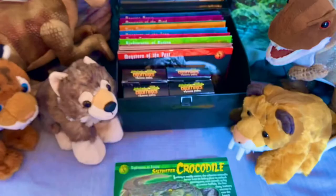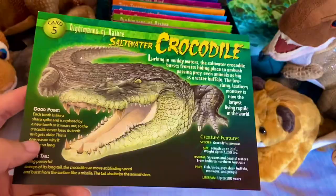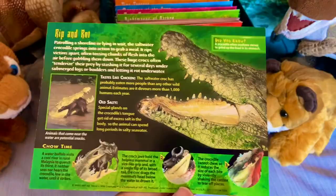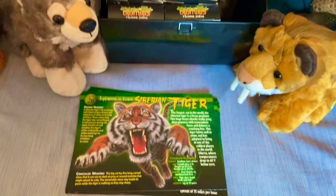And then, last but not least, from the Nightmares of Nature cards, we got the saltwater crocodile, which is believed to be the largest crocodile alive today with one of the strongest bite forces ever. Yeah, we got a saltwater crocodile right here. Yeah, rip buffalo down there. That's all the Nightmares of Nature cards that we can show you, but let's move on to the next deck.